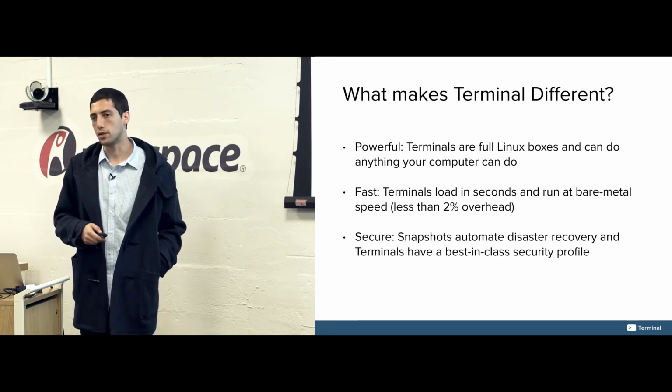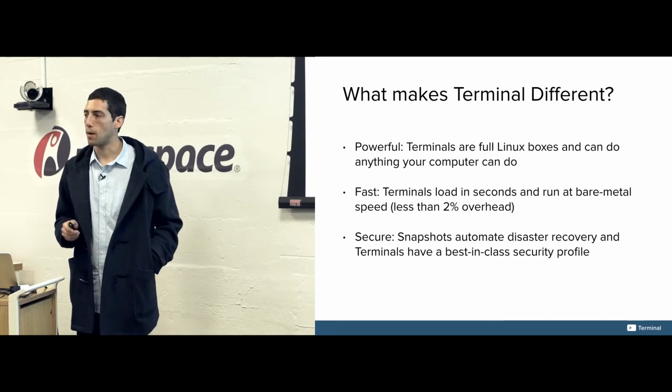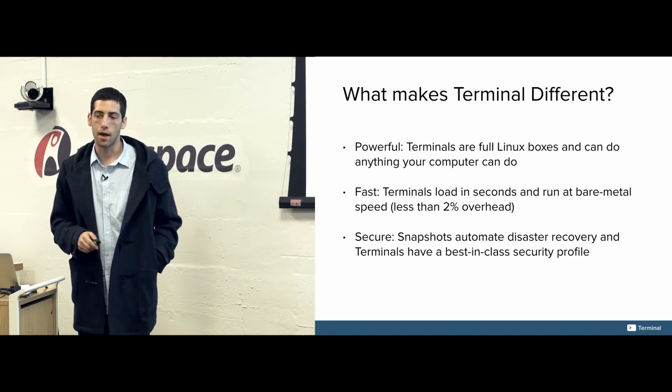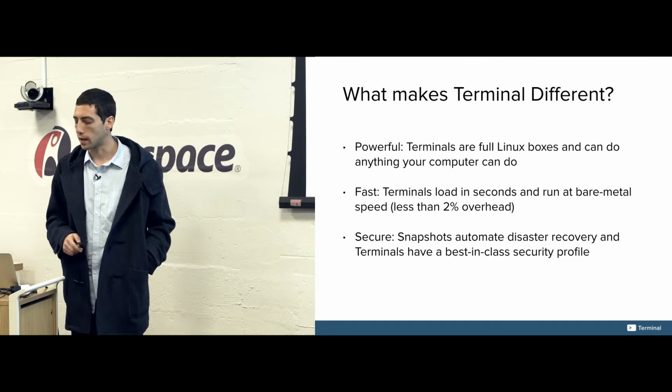We also have a really good security profile, which I'll talk about a little bit more later, but that includes the ability to upgrade the kernel of the machine without disrupting the application. And that comes as a primitive based on our ability to teleport workloads, which I'll show in a second.